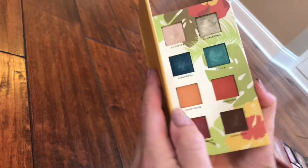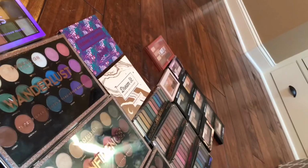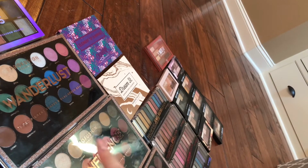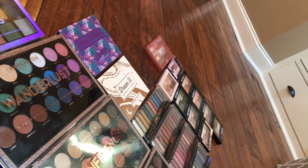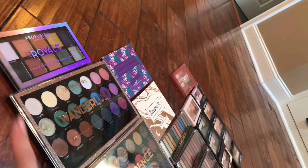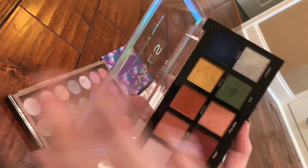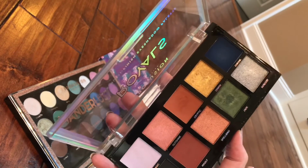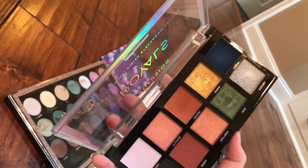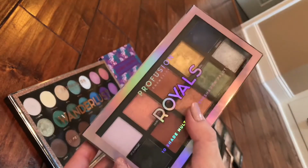Alamar Cosmetics, La Reina del Caribe, Volume 1. It's a beautiful shadow palette that I got in the last year. I'm going to hold on to this one. Really great brand. And now we are directly under my skylight, so my apologies for the glare that you see on some of these. So moving on to Profusion, I have these four right here. The Royals is a beautiful palette. It has 4 mattes in it, and the rest are these beautiful jewel tones. I really like this palette, and I think it's really nice if you're looking for super intense pops. So I'm going to keep this one.